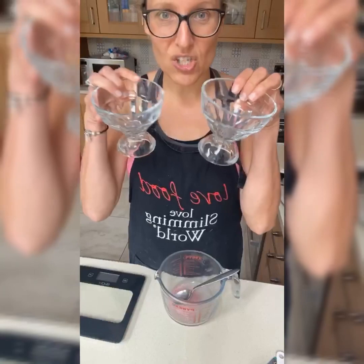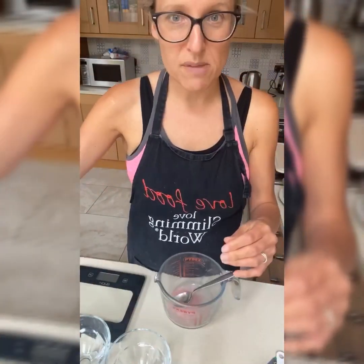So I've got my little dishes. I'm going to make 4, and then I always have a spare as well, just in case there's a little bit extra, so we're not wasting anything.